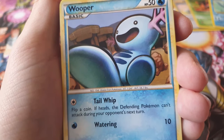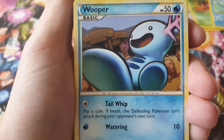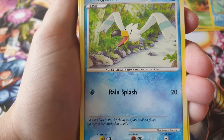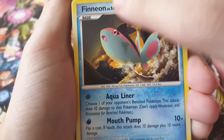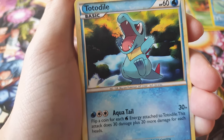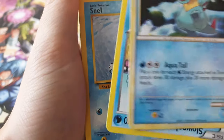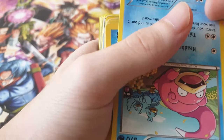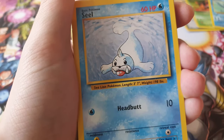There's a lot of Psyducks so far. Oh my god, that Wooper, his tail just looks in a bad position. Another level on the name. Didn't know they actually did that, but anyway. Don't know what set that's from. Oh, is that the original set? Slowpoke. That's kind of cute with the Psyduck on its shoulder.